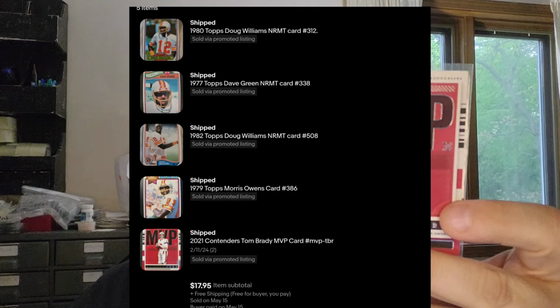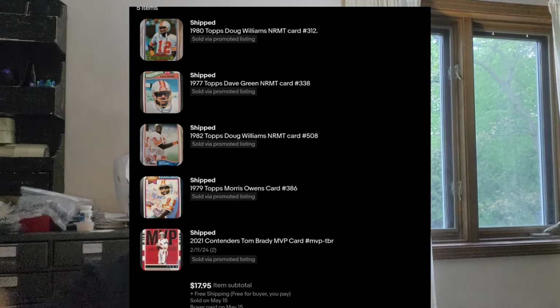Got a 5-card order here: a 1982 Doug Williams with the Tampa Bay Buccaneers, a 1976, a 1980 Topps Doug Williams, a 79 Morris Owens card, a 77 Dave Green, and last but not least, a 21 Contenders MVP Tom Brady. And those sold for $17.95.